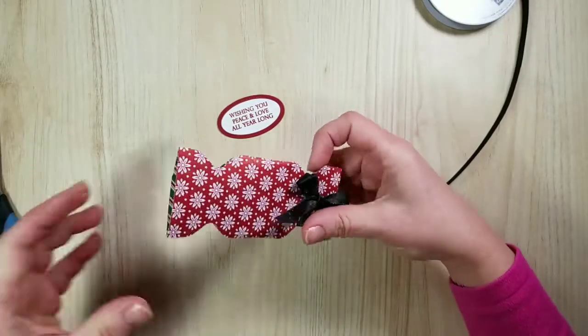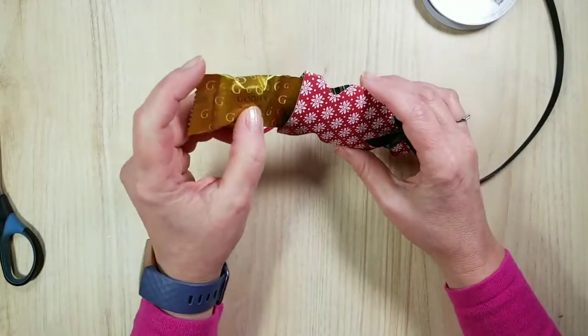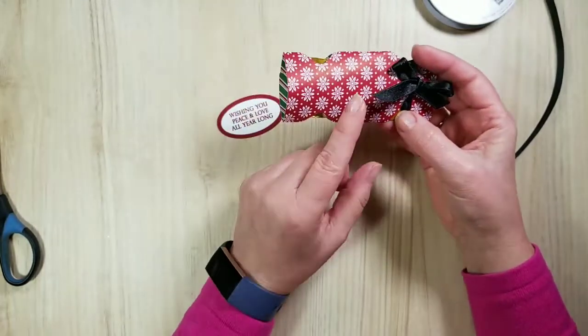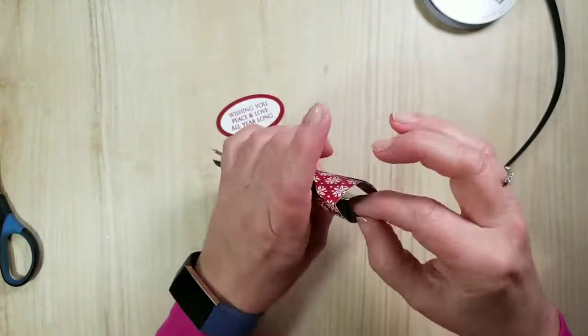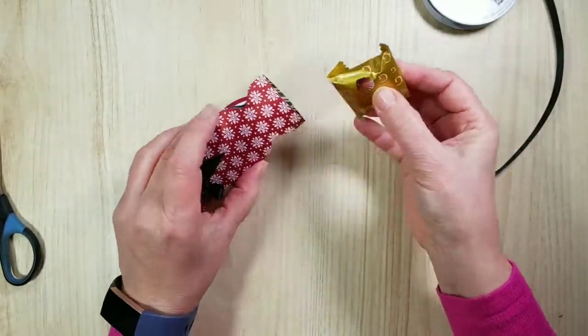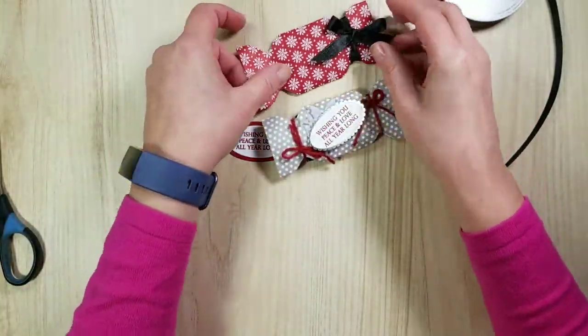Okay. So, and then you would take your, in this case, Godiva chocolate, put it inside. I think I folded the edges back. Now, had I made the longer one, this would have fit beautifully. So I had to fold to make it fit. Isn't that sad? So that's what I did with this one. So look at how festive they look.